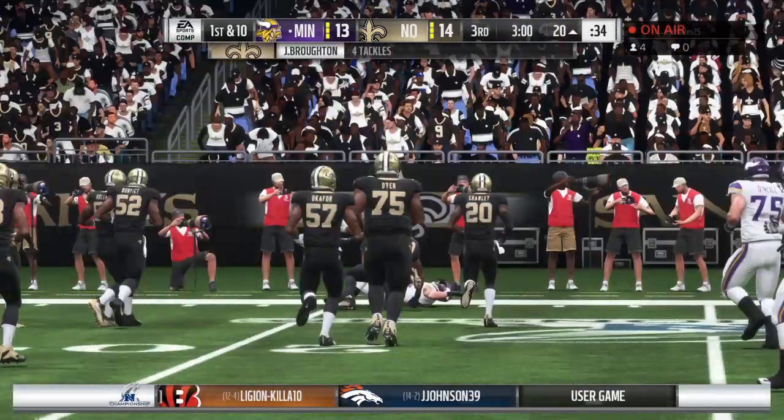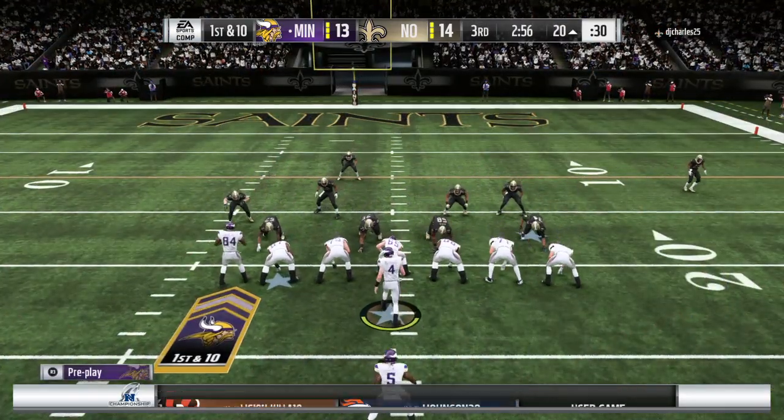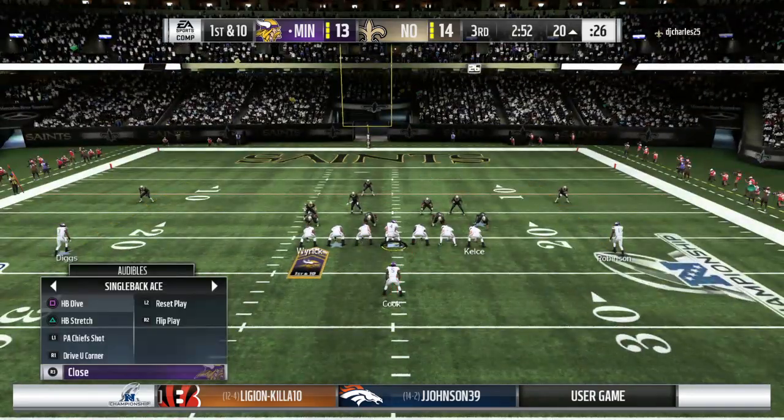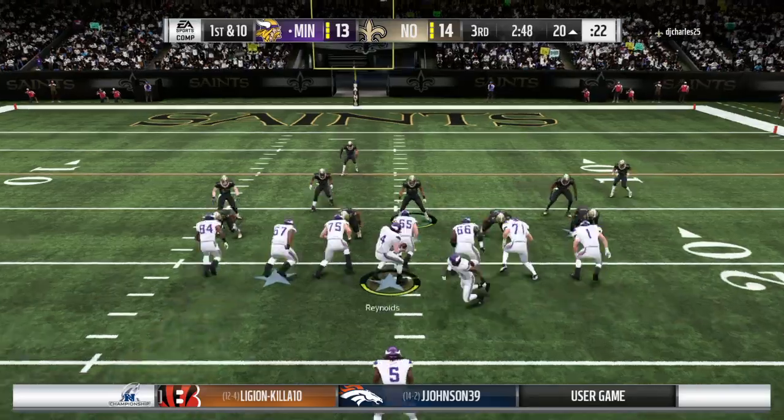This drive, it's been a good mix. 3 passing plays, 3 runs, hitting on all 3 of those passes, and the last one putting him in the red zone. So wouldn't you think play action right here? Because you have the ability to run it in, throw it, go play action, and take your shot at the end zone.